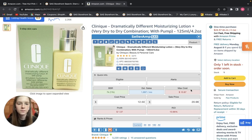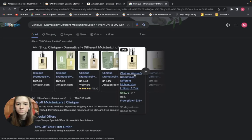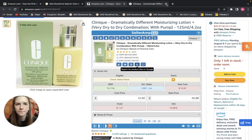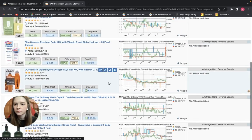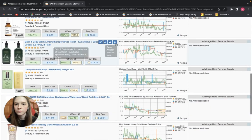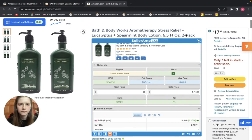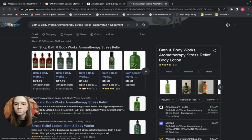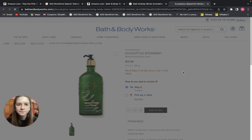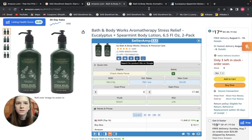I'm guessing these are also sale items as well. Looks like I've looked at this already in the past. Small. Let's go back. Bring this up maybe. Bath and Body Works, they do have frequent sales as well. Even the same. Buy three, get one free. That's definitely not going to get us to that point.